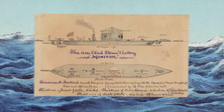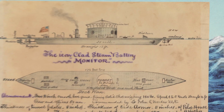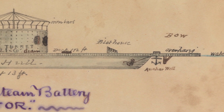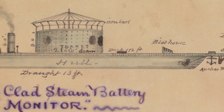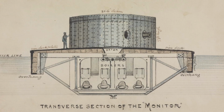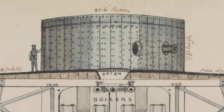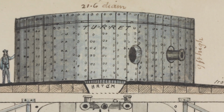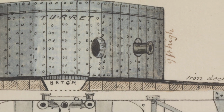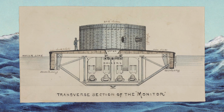But the United States government was busy at work on their own armored ship, one that was totally different from the Virginia. Like the CSS Virginia, the USS Monitor was covered in iron. The iron armor gave these types of ships their name, ironclad. But instead of having cannons on the front, back, and both sides like a regular ship, the Monitor had one large rotating turret with two of the biggest cannons of the day. The turret was a completely new idea in shipbuilding and allowed the Monitor to fire in almost any direction.